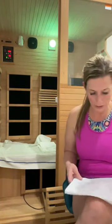Titanium plating in the spine, you should be fine. I've had quite a few clients that have got rods in their spine from scoliosis that get in, and they do just fine. But I would check with your physician to make sure on some of those things.